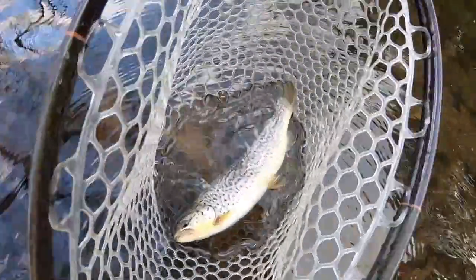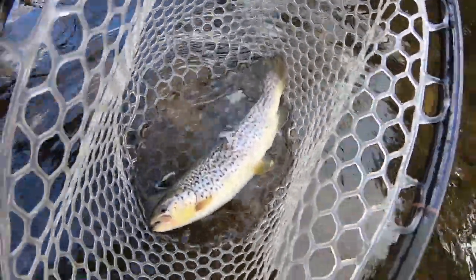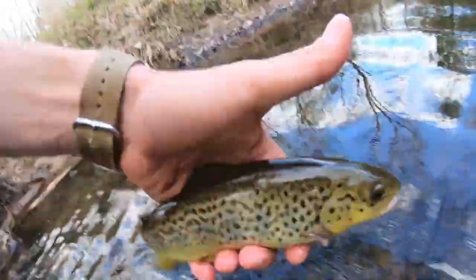Awesome. All right, so we got our third brown trout, hit the BWO. Another cookie cutter stock trout, stock brownie. We're gonna get him right out of here. Let's get him out of here. Hold on, bud, hold on. We'll get you out of here, hold on. Like I said, pretty cookie cutter. Let's get him out of here.